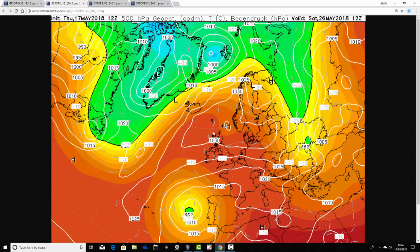Now look at this, we go through to Saturday the 26th of May, and that's about as good as it gets if you want a dry and warm bank holiday weekend. That high pressure is going nowhere fast. It's rooted to the far north of the country. It's bringing in these very warm easterly winds, completely blocked off the Atlantic, so there's no low pressure anywhere close to the country. It just really is high pressure all the way.